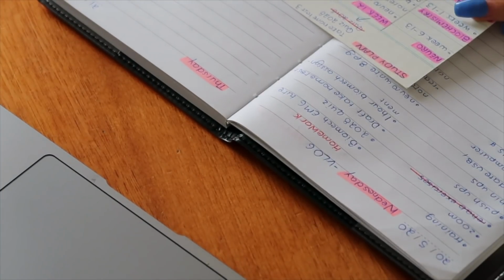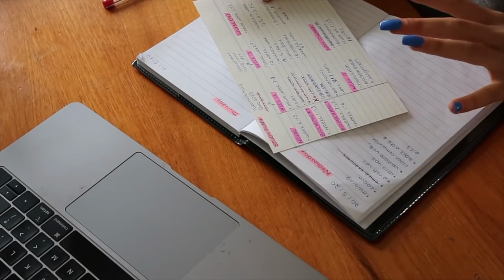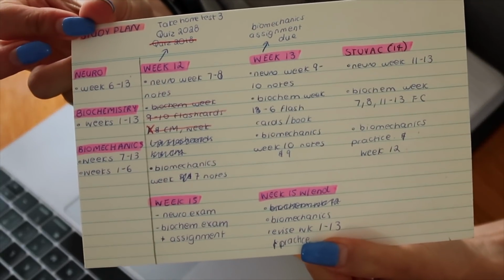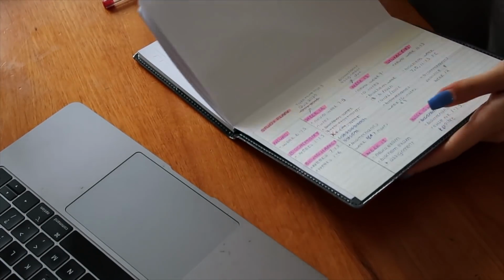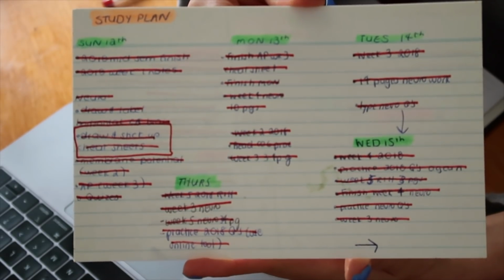So what I have here is an overall study planner that I write for the weeks before an exam, just what I need to get done in the weeks leading up so that by the time I get to an exam, I'm prepared and I've done everything, covered all my content. These are just some examples of what I'll write out for each day. So this one's kind of more of a weekly one.